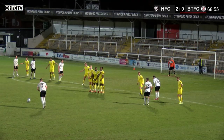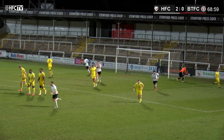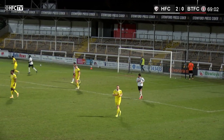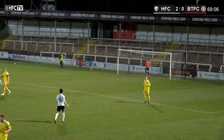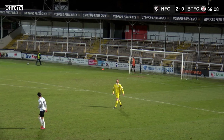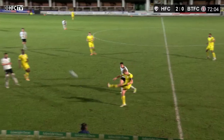How do you fancy your chances, Chris? He goes again. Oh, and it's so close. It hit the stanchion of the net. Chris Camwell. He will hit them. He's definitely got his shooting boots in, hasn't he? He's gone close again. The moment players. Definitely.